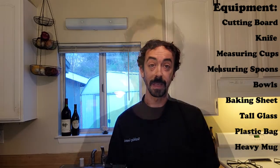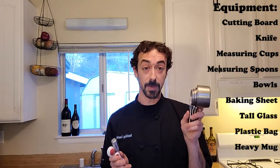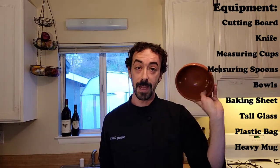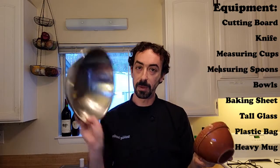First off, we'll need a cutting board and a knife. You'll also need measuring cups and measuring spoons to measure out our ingredients. You're going to need a large bowl like this, and then another bowl that's at least this big. Bigger is fine, but at least a nice medium bowl and a large bowl.